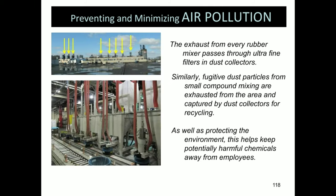Preventing and minimizing air pollution. The exhaust from every rubber mixer passes through ultra-fine filters and dust collectors. Similarly, fugitive dust particles from small compound mixing are exhausted from the area and captured by dust collectors for recycling. As well as protecting the environment, this helps keep potentially harmful chemicals away from employees.